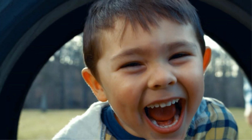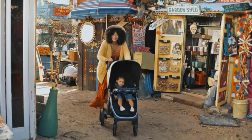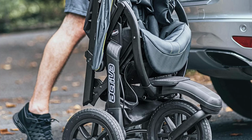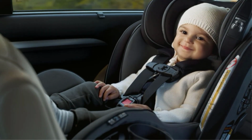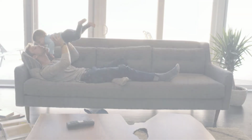An extendable UPF 50 canopy with peekaboo windows and reflective details offers parents peace of mind on whatever road they're on. There's also a height-adjustable padded handle, a soft parent tray with 2 cup holders, and a large storage basket accessible from the front and back of the stroller, providing added convenience. It's important to note that this stroller is only rated up to around 50 pounds, something to keep in mind as your littles grow bigger.